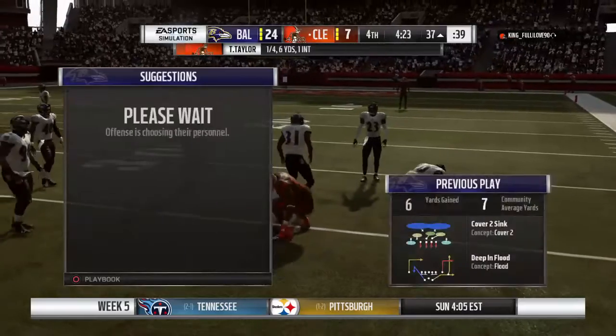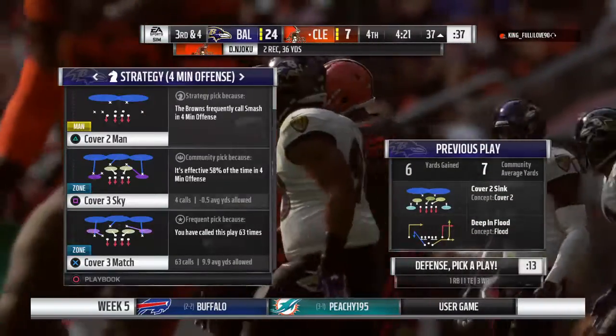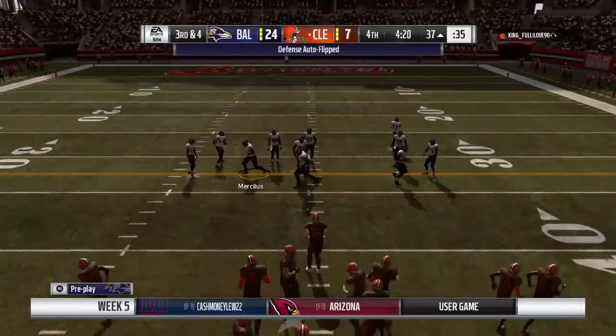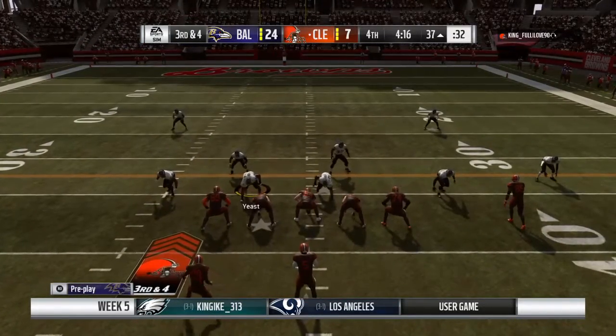They showed off a nice juke of the defender before the next wave could bring him down. 6 yards is the pickup, and that'll lead to a 3rd down. 4 interceptions, but the Browns on 3rd down. They've converted 4 times out of 6. Not bad. This is 3rd and 4.